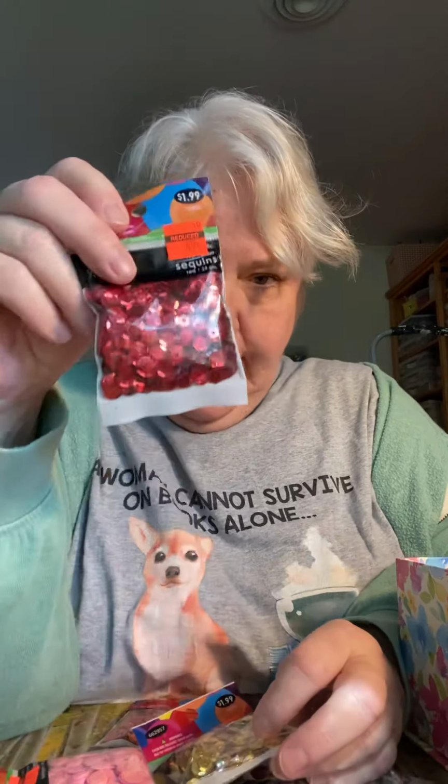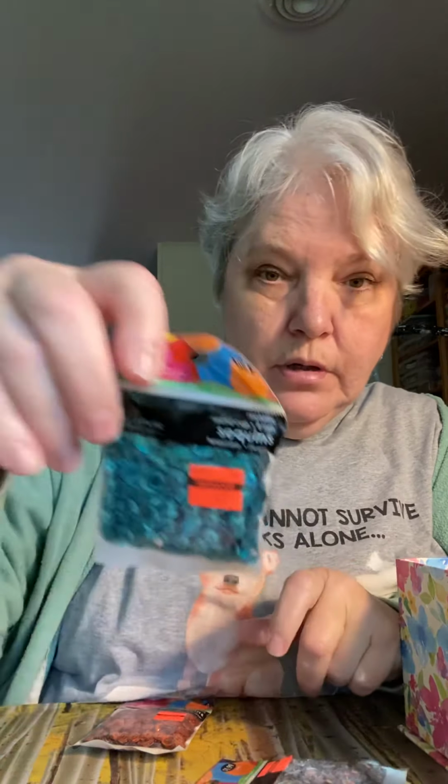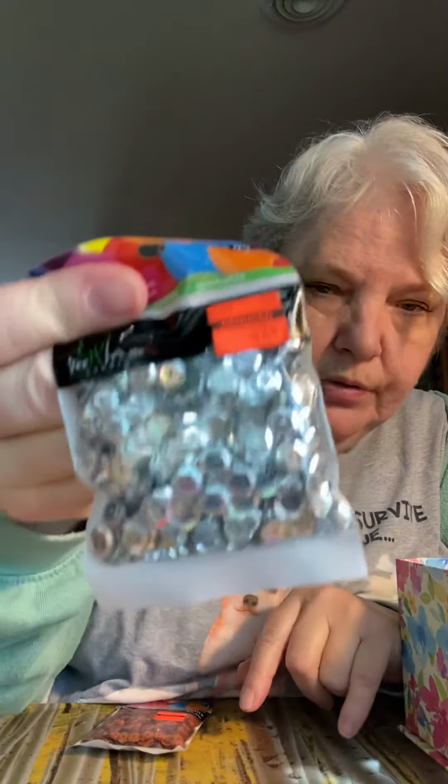They had clearance sequins, and I saw someone else haul these. Actually, it was Mommy Loves Gigi. And they only had certain colors, so I got what I could get. It wasn't every color that they have. So the red, 47 cents, regularly $2. The gold, a really pretty pink, green, turquoise, silver, and a burnt orange. And for 47 cents, folks, these bags are, to give you a frame of reference, 0.84 ounces. It says orange, but it is more of a burnt orange, like a rusty color.